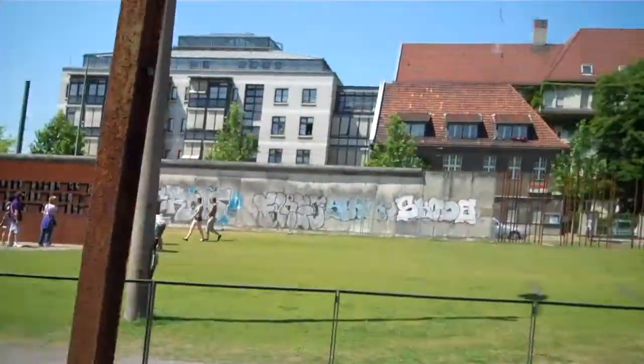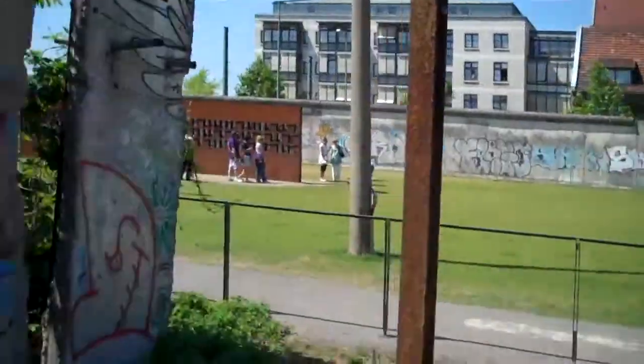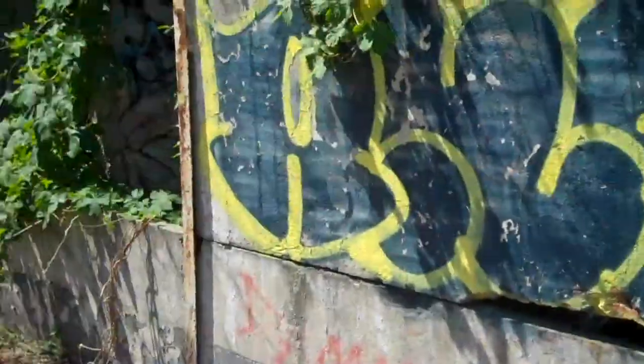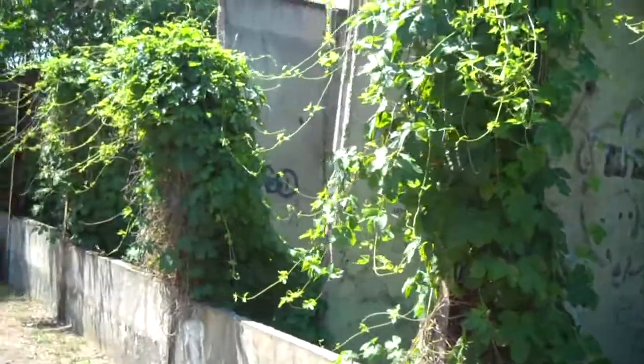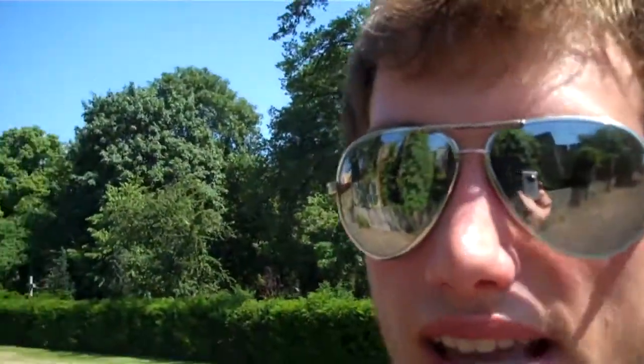And then they had huge setups, it's just crazy. How would you get past guard towers, sand, attack dogs? It would be so intimidating. And this is just some of the remnants of the wall, parts of the wall that they took down. But yeah, it's just insane to think about.